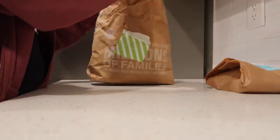Now that the bathroom is done and all nice and clean, I'm actually going to be starting on dinner.